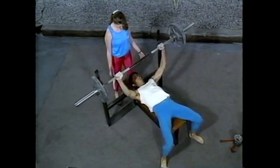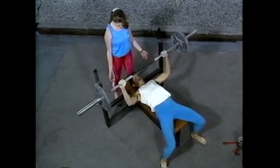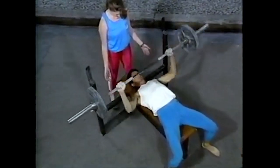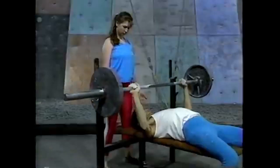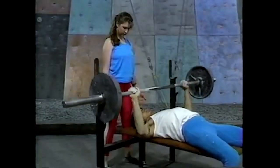The bench press is a good general exercise, which complements the pulling movements used when training and climbing. When doing the bench press, be sure you have a spotter or assistance to take the weight in case you cannot handle the load. Begin by lowering the bar to the chest, and then push it back overhead.